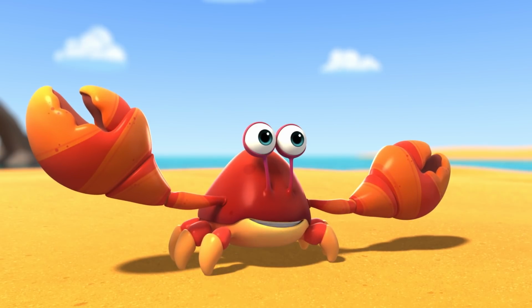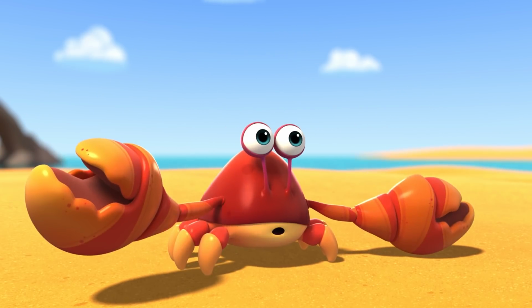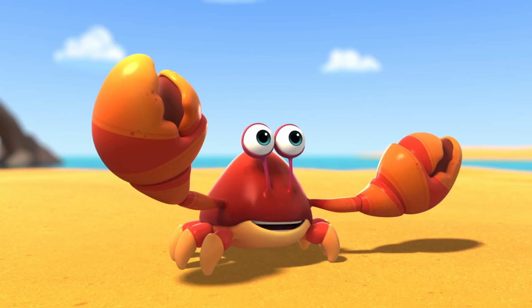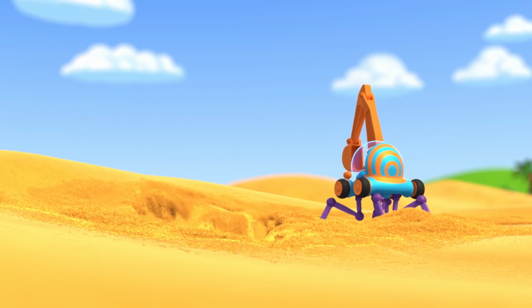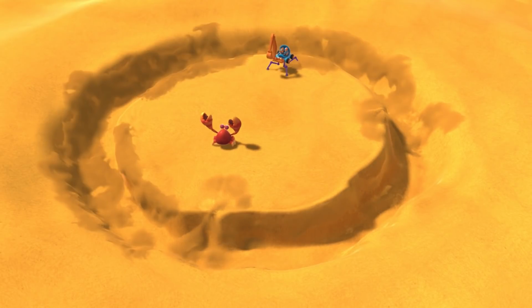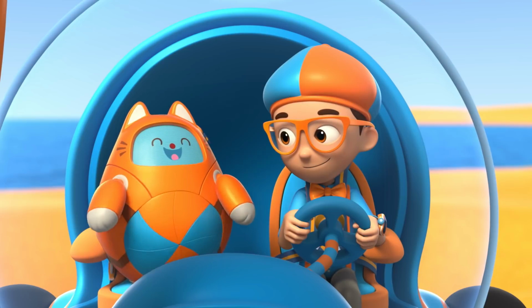Great. So the first thing we're going to do is build a moat. That's a fancy word for a hole. You see, the water goes into the hole and doesn't wash away what's behind it. So, let's dig. Dig, dig, dig, dig, dig. Wow, what a hole. Now let's build a sandcastle.